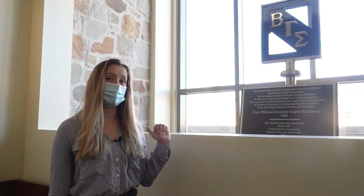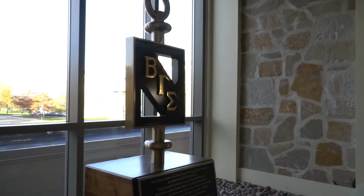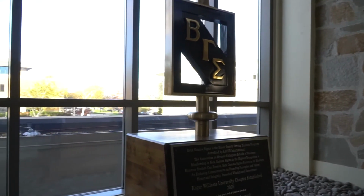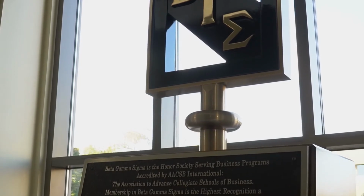And as we make our way downstairs from the 2nd floor, you can see behind me we have our Beta Gamma Sigma key, which represents an honor society that our School of Business represents and endorses. So part of our AACSB accreditation, it's an honor to be inducted as a junior or senior here into our Beta Gamma Sigma fraternity. So I hope you learned a little bit about our Gabelli School of Business.